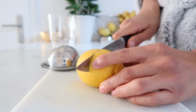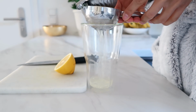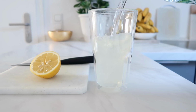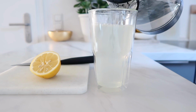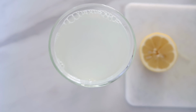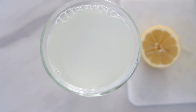So already this morning I've had lots of fresh water, and of course I've also had my lemon water, which you guys know that I have every single morning. If you guys haven't tried this, I would highly recommend getting on to lemon water first thing in the morning. It's so cleansing for your body and for your liver. It's amazing for your skin and just for your overall health and well-being, and it's just so refreshing as well first thing in the morning. So I've already had that.